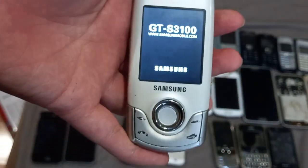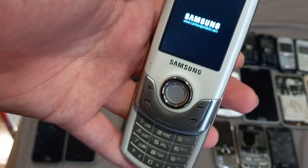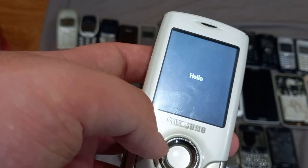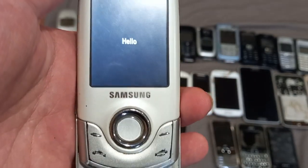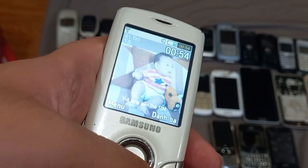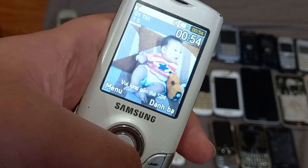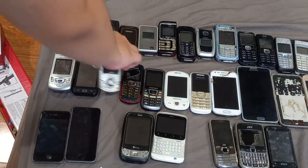S3100. I actually used to have another Samsung slider phone, but it was a bit newer than this one, and that thing broke in pieces. Still had a picture of the baby for some reason. Oh yeah, cool looking tanuki. This is the only AK battery that actually works, so I want to use the battery on other phones.